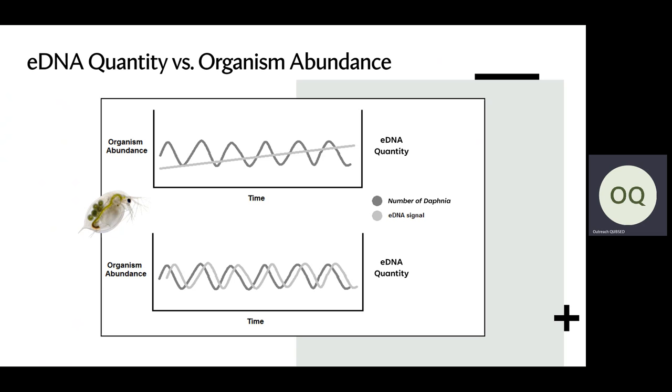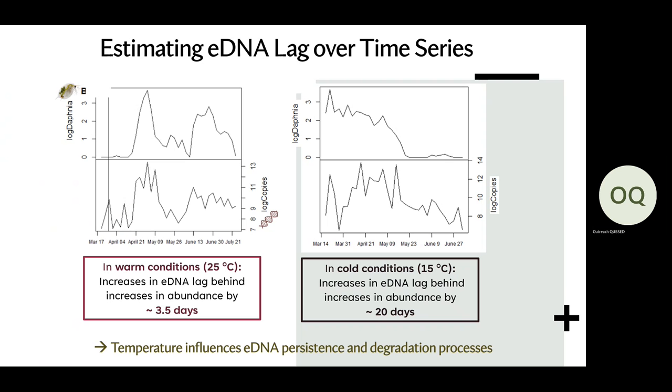So we're thinking this is a closed environmental sort of mesocosm. The Daphnia could be going through these boom and bust cycles, but maybe the eDNA just accumulates and they're dying and laying at the bottom of the tank and decomposing. Or maybe the eDNA kind of tracks the Daphnia boom and bust cycles if it's degrading fairly quickly. We don't know. So in that case, we set about looking at two different vats where they were held at 25C and 15C.